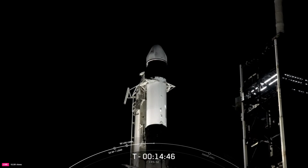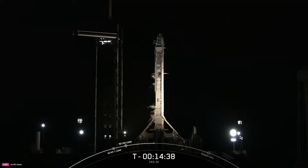With T0 coming up in just under 15 minutes, our teams in Florida are doing a series of system checks to ensure Dragon and Falcon 9 are ready to fly. While the countdown continues, let's talk about a new capability Dragon has in development. Last year, during CRS-31, Dragon successfully performed a reboost test for NASA that demonstrated Dragon's ability to change the station's orbit, increasing the station's altitude over the course of about 12 minutes.